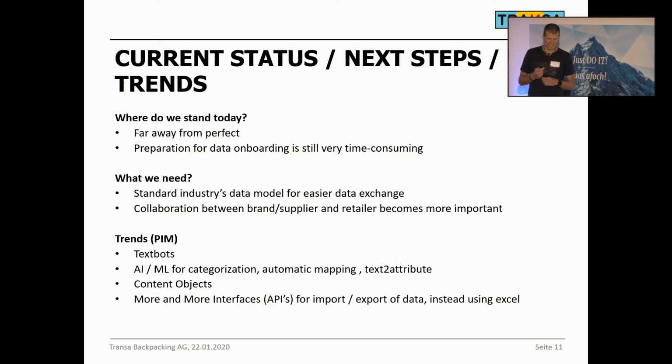Some learnings from our side. We are far away from perfect. We need a lot more time to be really prepared online. And in our case, it's always a question of how many resources we can afford to push this topic forward. The preparation for the data onboarding is one of the biggest things, so we have to reduce the time there. What we need is a standard industry data model for easier data exchange. As I said, 300 suppliers, 300 different Excels, structures, information. Wow, that's really a big problem.